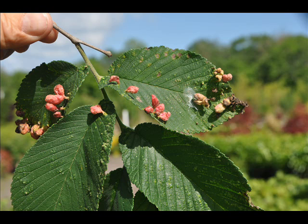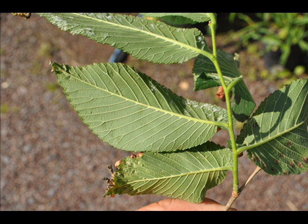Now, you might say, what do I have to do to eradicate this? Well, these galls produce little damage to the host plant, and therefore, no control is warranted.